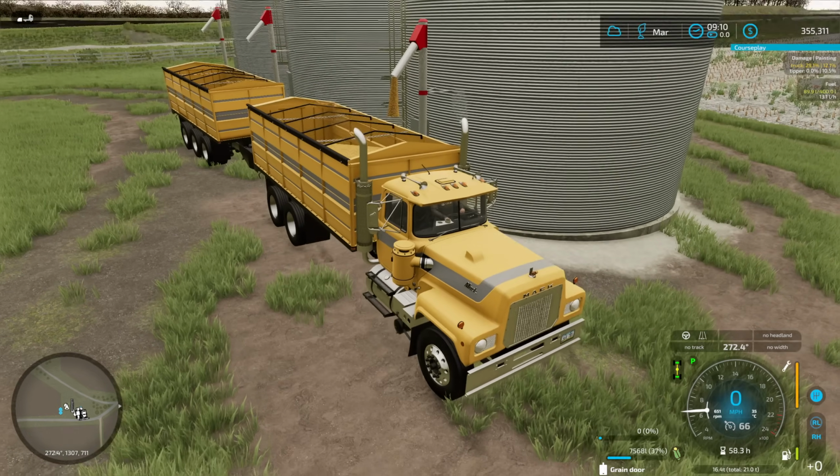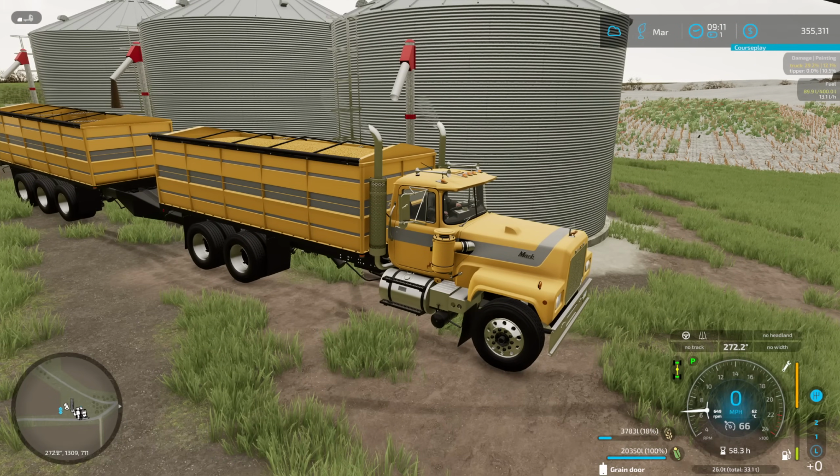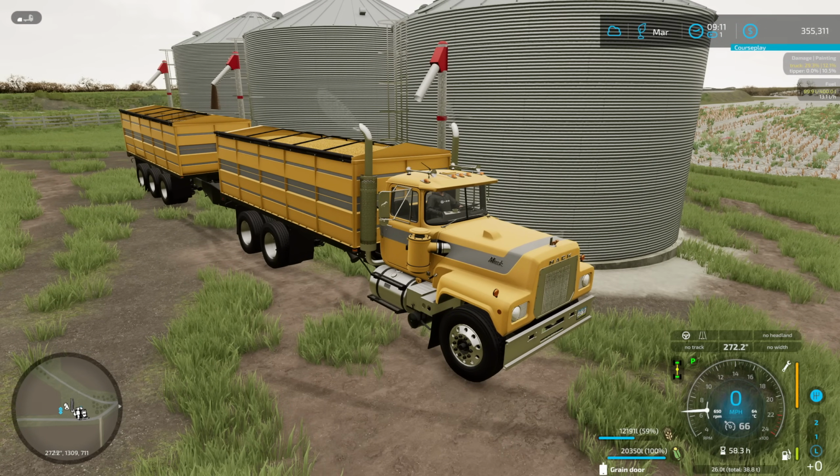Oh, can I not reach that? I guess I'm not reaching that. We'll reset in a second here. There we go. And then barley can go in the back trailer for now. So we're going to take these over for our pigs. This is going to be our pig food now.